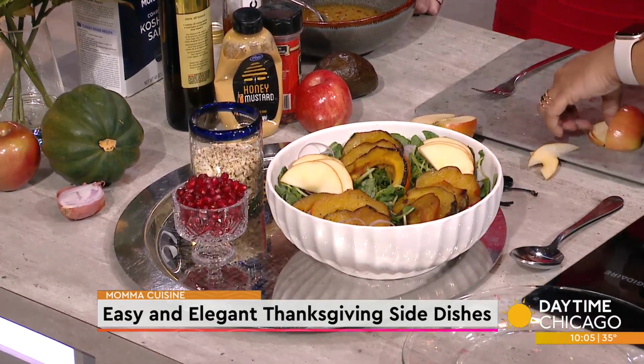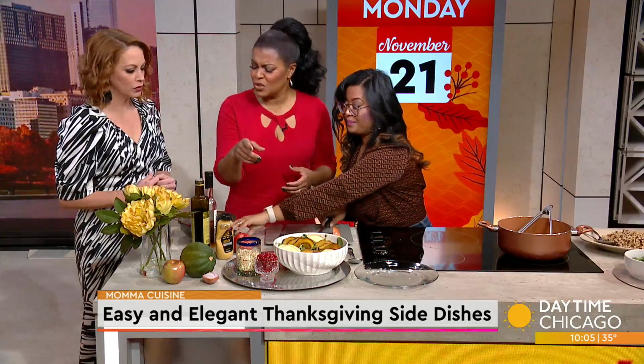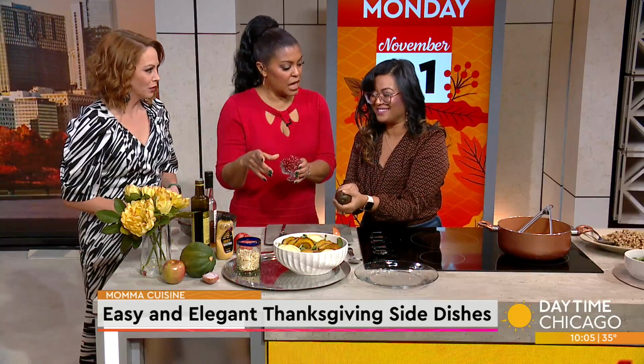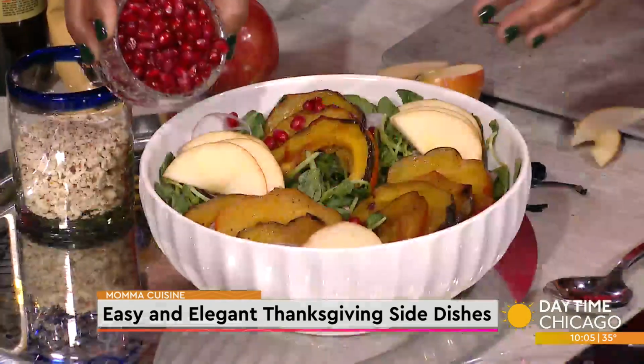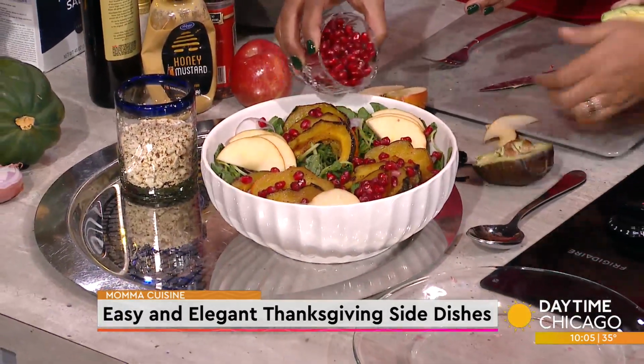And then, what are these? Pomegranate pearls, or something. Okay, I thought it started with an A. Anyway, we're just going to go over it. Am I sprinkling it all around? Yes, sprinkle it everywhere. And look how pretty this looks. It makes it a very nice and colorful salad.